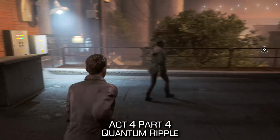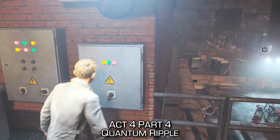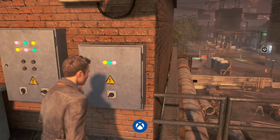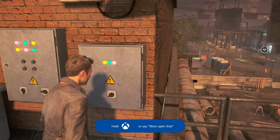Upon crossing a scaffolding metal type bridge with Beth here, just make sure you cycle around to the right-hand side and press this fuse box to turn off the lights. You'll see the Quantum Ripple logo in the top right corner, and if you've been following along with the videos, you should unlock your final Quantum Ripple for an achievement.